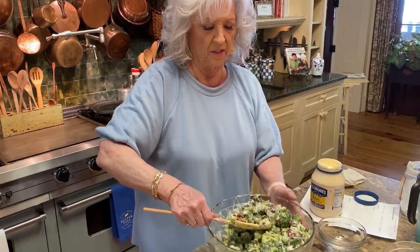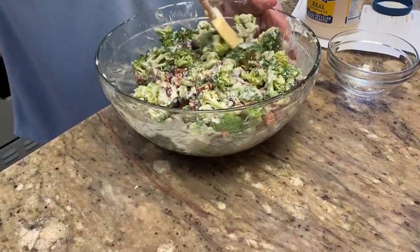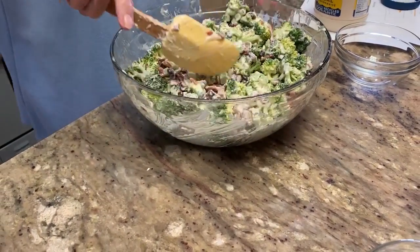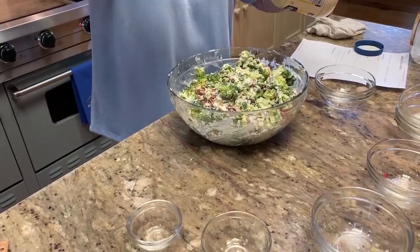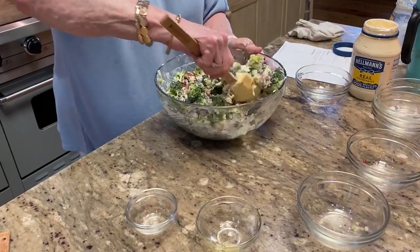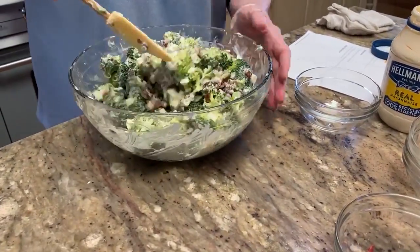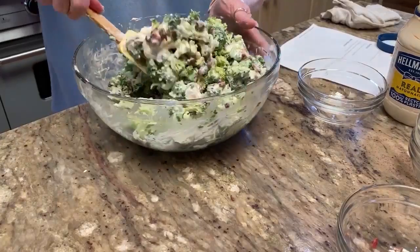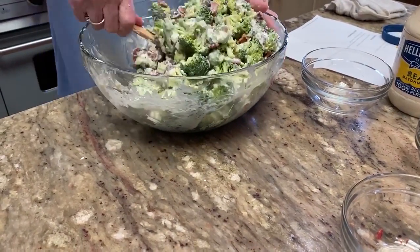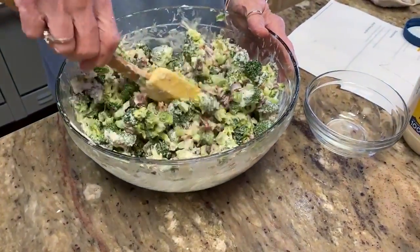All right, we're about to get this coated, y'all. Sorry it's taking so long, but for that amount of broccoli, I would probably add twice the amount of mayonnaise that the recipe called for. Because in that last jar, there wasn't that much in it. I had to do a lot of scraping. Yeah, now it's looking good. Get all that broccoli coated real good.